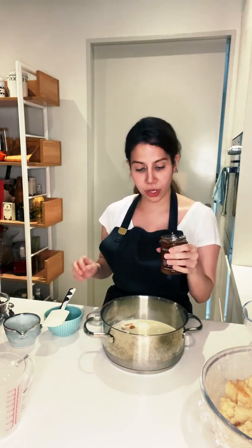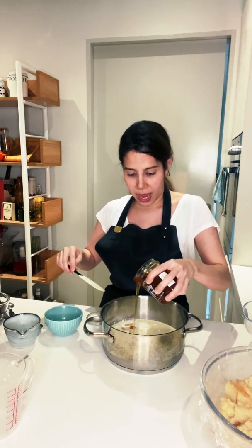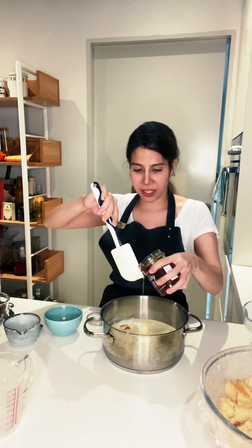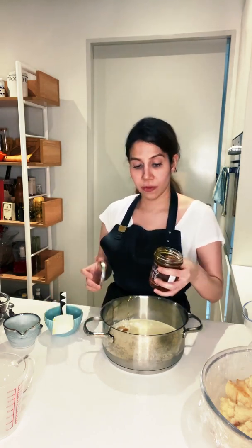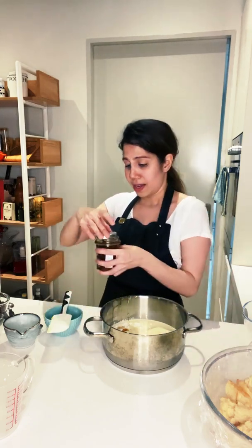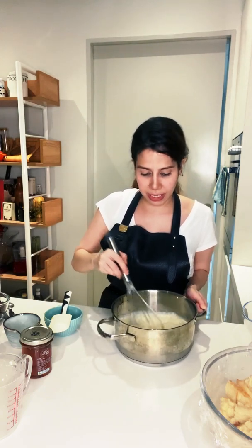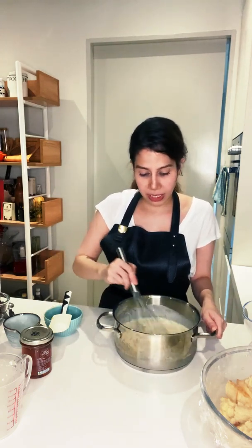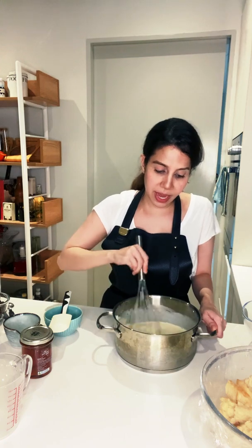Oh, so good. This is honey that's been infused with vanilla. I'm just gonna eyeball this as well, so roughly about 3 tablespoons. You can always cut down the sugar if you don't like it too sweet. Or you don't have to add the honey, or you can just add honey. You can use regular honey and just add a little bit more vanilla. So now I'm just gonna give this a good mix until everything is nice and there are no more clumps. And then only we put it on the heat.